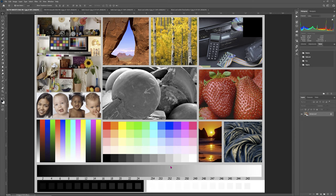Jumping just up on the left-hand side, these ramps right here, first thing I look at is, you can see there's a grayscale ramp right here.